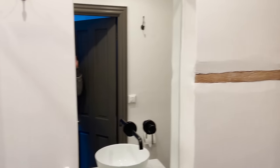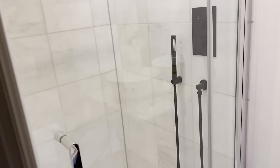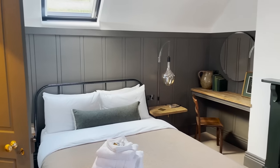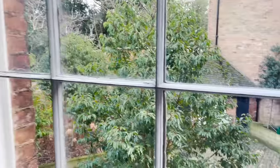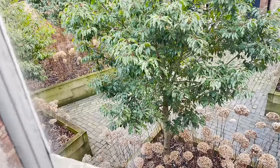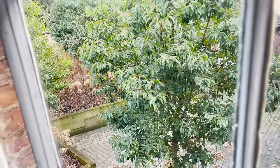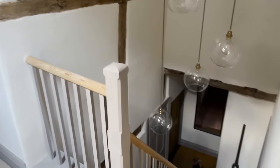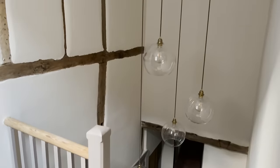We make sure that we exposed every timber. It's a great shower. When we were living in here, this is the bedroom that we used, just because it's got a beautiful aspect with the hydrangea courtyard. Look how stunning. Imagine all of these absolutely packed with white flowers. It's incredible.